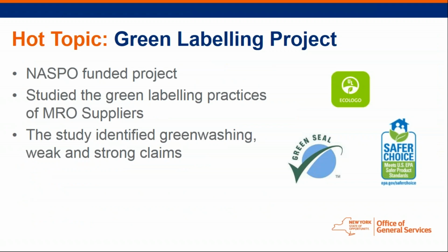And so that brings me to the last part of my presentation, which is green labeling. And this refers to how products are labeled with respect to green claims. Last year, we reviewed the green labeling practices of a few of our vendors as part of a NASPO-funded project. And we used the results of that study to identify greenwashing and weak and strong claims. And we hope to use the results of the study to develop guidelines for our contracts so that products can be labeled accurately and in a more consistent manner.